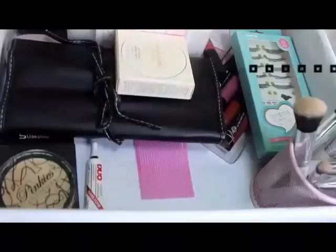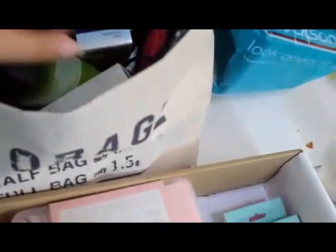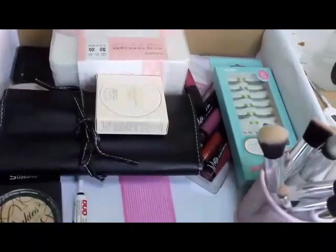These are the new items I accumulated last March, and some of them are from Watson's, from Miniso, from Mumuso, from Tony Moly, Etude House, Bench. So, mamimili ako dito kung ano yung gagamitin ko for this makeup look.